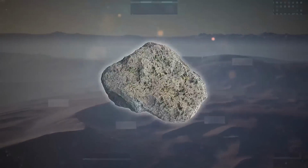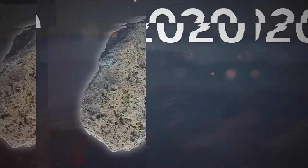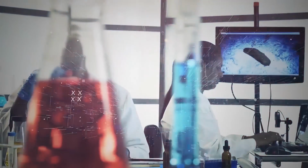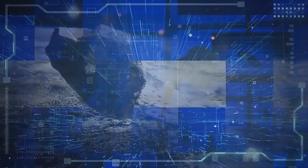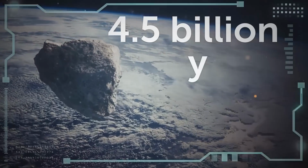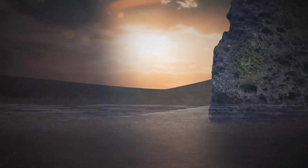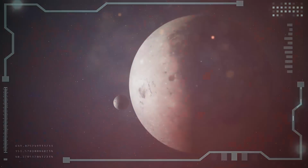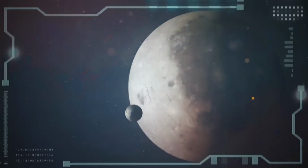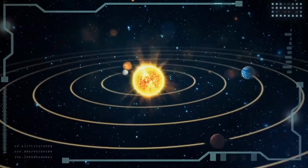The unusual meteorite was found in 2020 in a remote area of the Sahara Desert. Scientists have analyzed the isotopes of magnesium and aluminum on the stone's surface and found that its age is about 4.5 billion years. At the moment, this is the oldest sample of magma from space in history. It belongs to a small protoplanet that didn't have time to form completely. It happened a very long time ago when our solar system was forming.